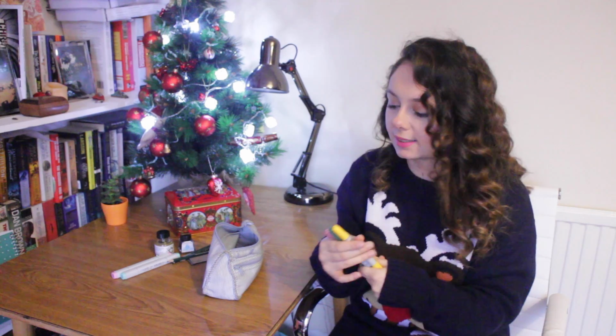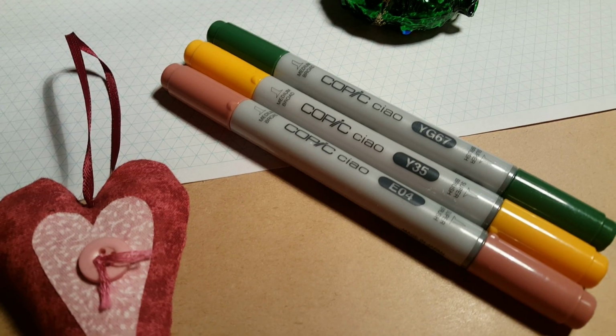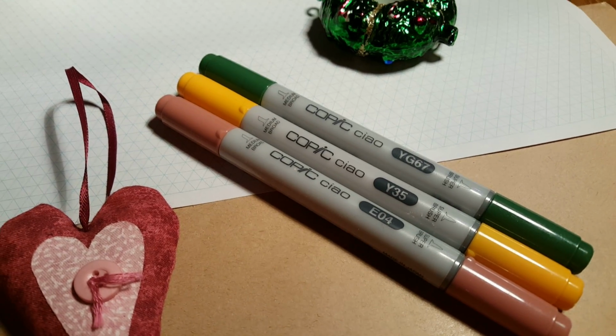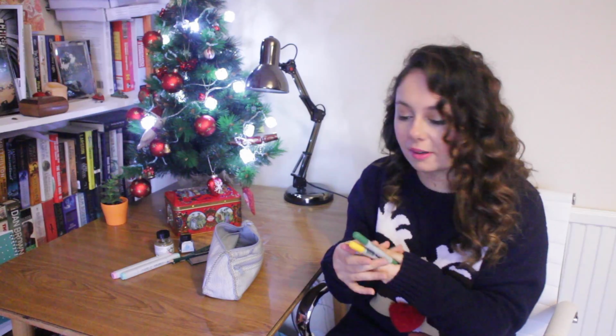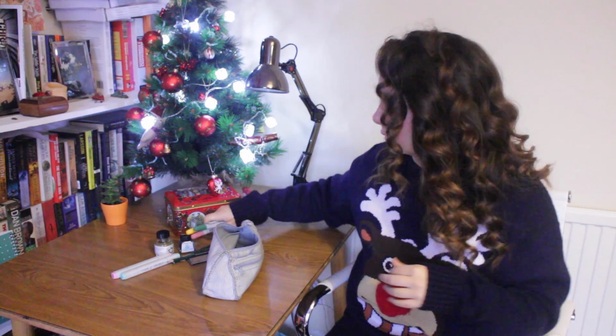Next, I have 3 Copic Chow markers. These are slightly different to the other ones. I think it's just their size from the same company, obviously. These were actually a Christmas present from my friend, so thank you very much for these. I'm really excited to start using them. And I have 3 colours. I've got a green, yellow and a red, and I'm going to buy a few more in January or something, maybe if I get some Christmas money, but we'll see.